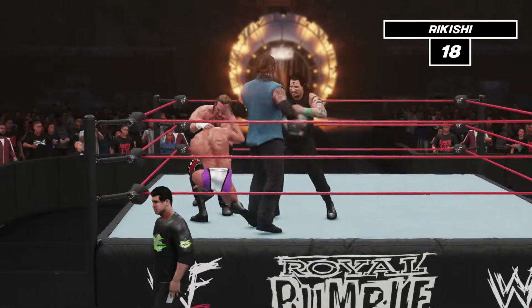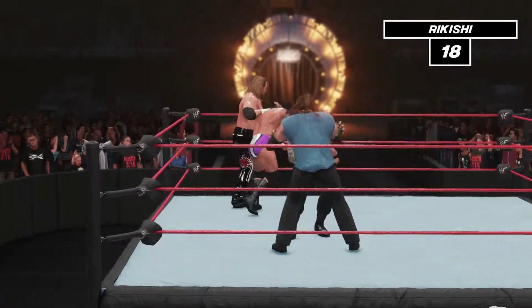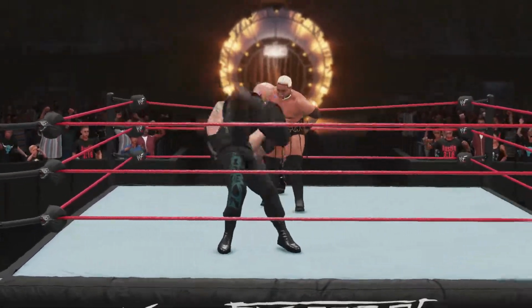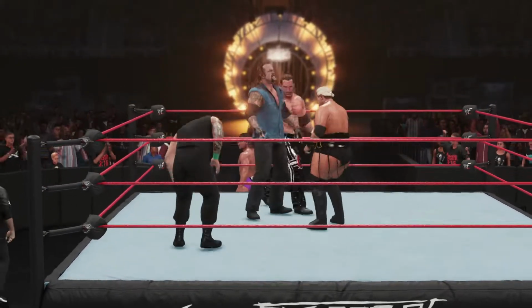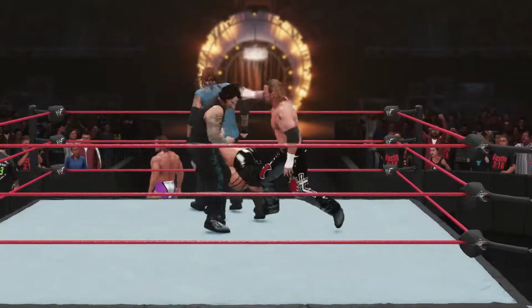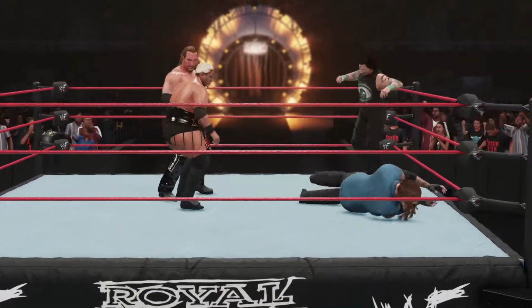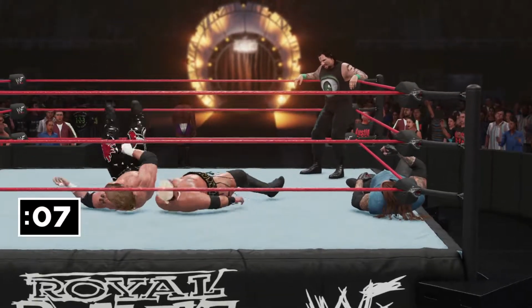Oh, we have a new superstar entering the fray here. This should be interesting. For the damage sustained by Undertaker, he could be on his way out. I wouldn't be surprised if he just passes out. There's the elimination, Byron. That was amazing. This might be it. Oh, my. We are moments away from the next entrant.